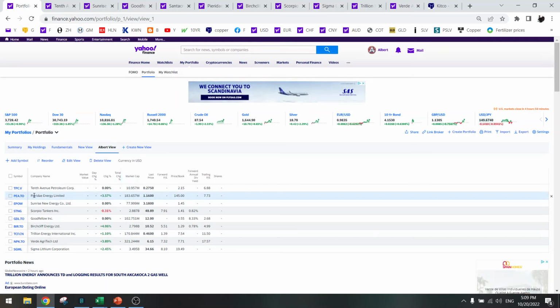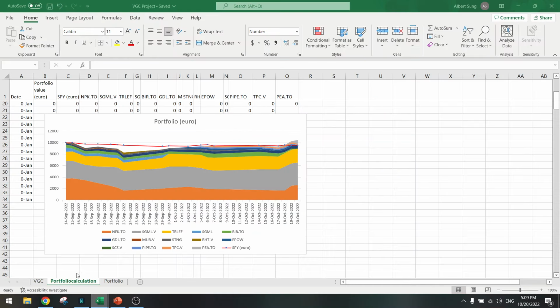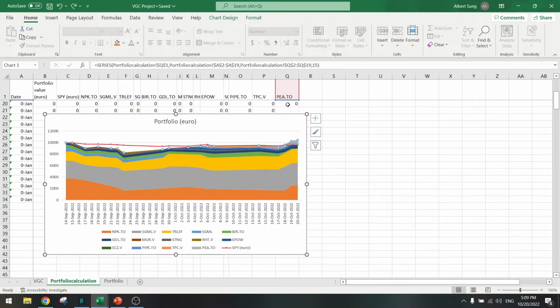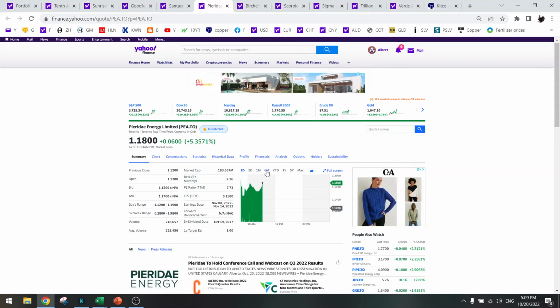Let's take Pieridae Energy. I actually increased my position here today. So this is what I increased here. I sold Birchcliff and PEA.TO because I really believe in this play.